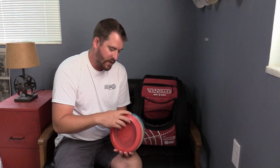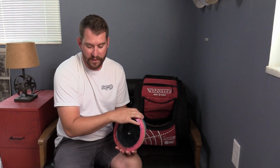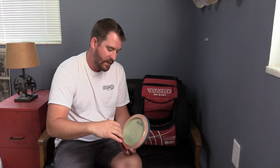So I've got 3 Emperors in the bag right now. The most understable is this Concrete Emperor. I have become a big believer of these. These are bombers, absolute crushers. I threw this one, which is a 172. As you can see, it's not even super beat in or anything, but I can't remember exactly how far I threw it, but over 470, and got a 2 on a hole that I never get a 2 on. Those things smash. So I've been enjoying that disc a lot.